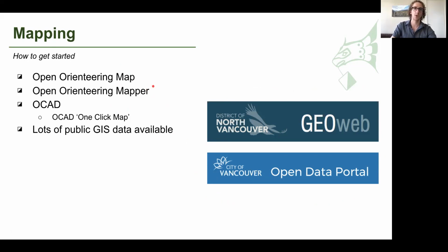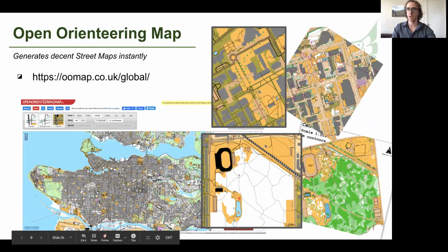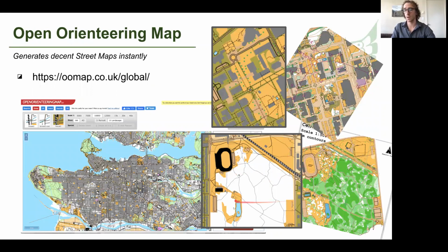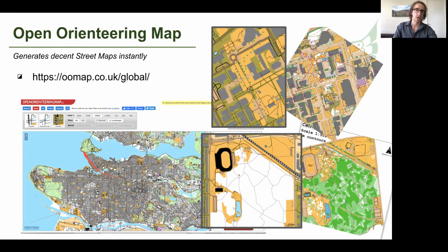The first one is Open Orienteering Map, which is this fun website out of the UK that will generate street or pseudo maps instantly for you. So I've compared a couple of them here to our web maps. You can see they're obviously not sprint orienteering quality, but if you don't have anything else, these are a great way to get started. I mean, you can go out on a run for this for sure. And then also, if you're making a map, I think it would be quite helpful to get started. It gives you your major trails and your streets and things like that. So that's something fun to check out around where you live.